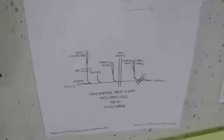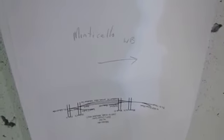So industries have been lined up, switches and everything, so we got the schematics to what needs to go where. Coming into Rogers, going up to Albertville, and finishing off in Monticello.